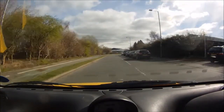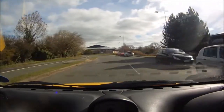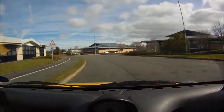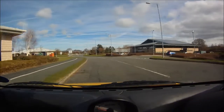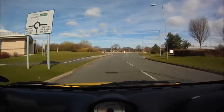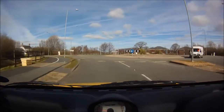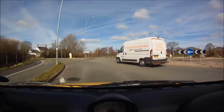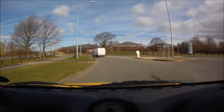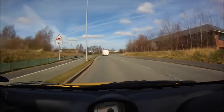So this is St Asaph Industrial Estate. This is the top part of it. I'll just head down into the bottom part where the police station is. And there's like a big college building down there as well. Yeah, so like I say, it's an easy car to drive. I'll just pop down here and then I'll do a little walk around of it.